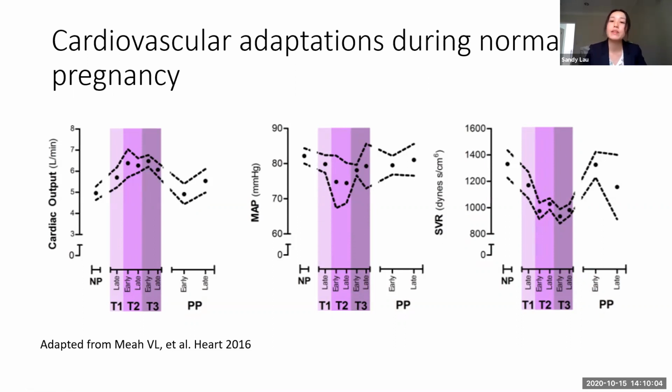And that happens because there is a decrease in systemic vascular resistance at the same time, which compensates for this. So going back to the garden hose, if you're able to increase the diameter of your hose, you're not going to get that buildup of pressure.